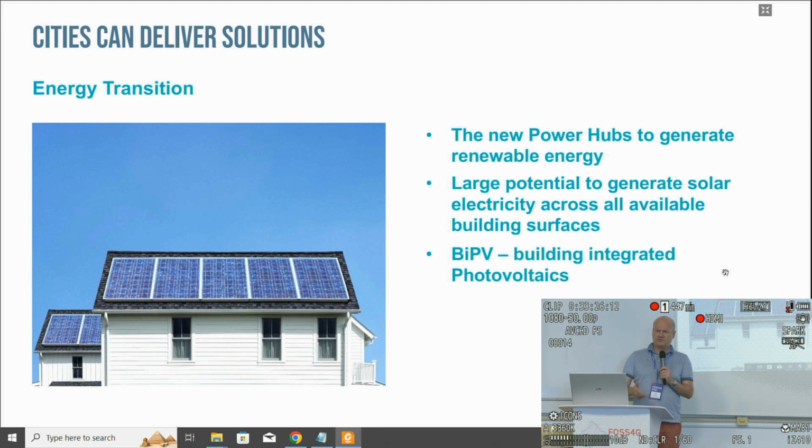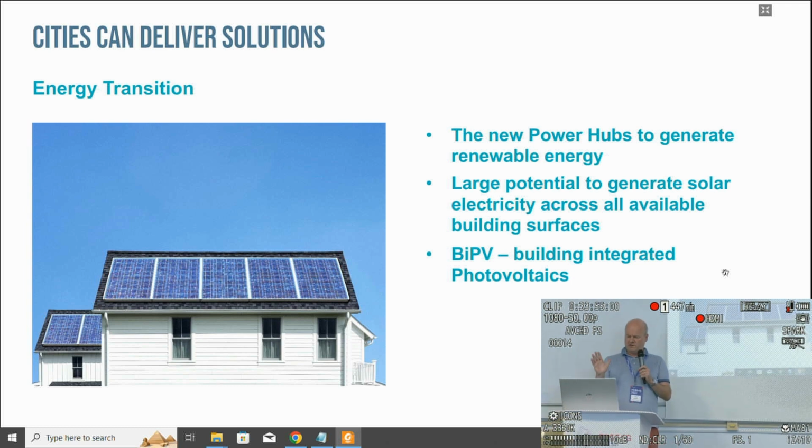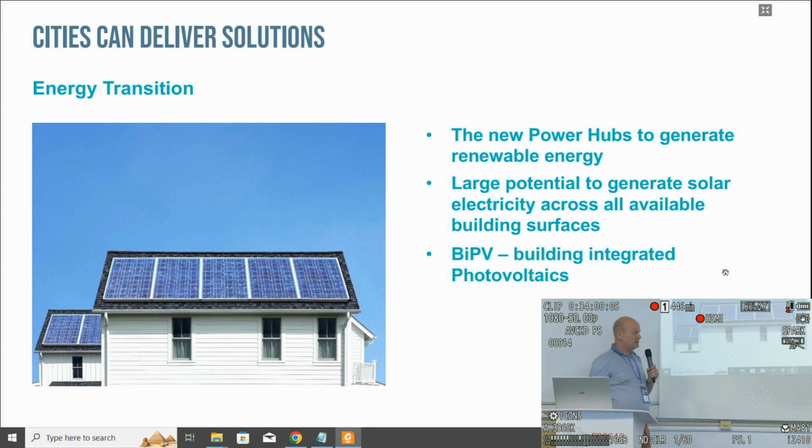In this case, in the energy transition. So they can become really the new power hubs to generate renewable energy, if we use all their large potential to generate solar-based electricity across all available building surfaces. If we look not only at roofs, but facades everywhere, we can also look next to the buildings. Here we focus now more on the buildings. And what's interesting is that we don't have to modify the buildings too much, but we can either integrate it into new buildings, so this is building integrated PV, BIPV, or attach it to buildings and call it BAPV.